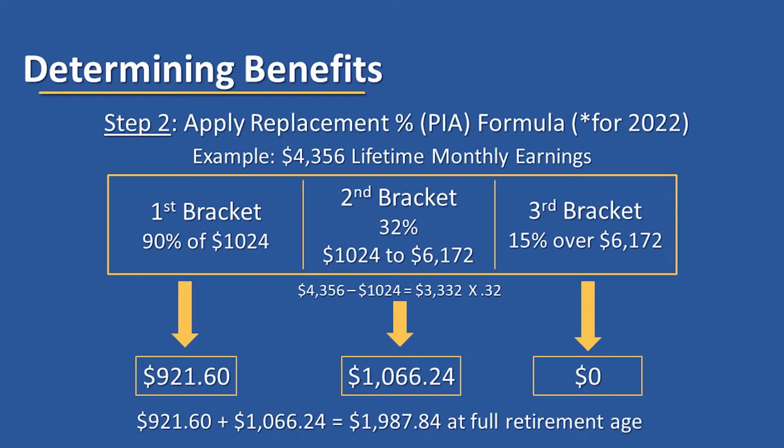In our previous example, we got the average lifetime monthly income of $4,356. We'll apply this amount to the bracket. The first bracket that we put this in, if you've earned $1,024, 90% of that will be ours to keep. We set that aside. That would be $921.60 in our example.